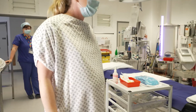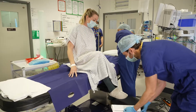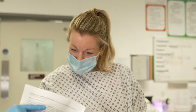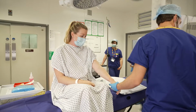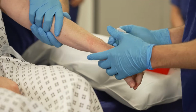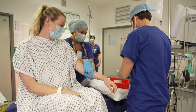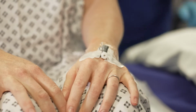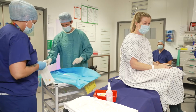Although the theatre can feel busy, the staff are there to ensure the safety of you and your baby. Your details will be checked again and you'll be asked to confirm the operation you're expecting. The anaesthetist will put a drip in your hand or arm using local anaesthetic to numb the skin first. The drip will be connected to fluid and also to medicine to help keep your blood pressure stable during the anaesthetic. If you are having a spinal anaesthetic, the anaesthetist will need to do a small injection into your back.